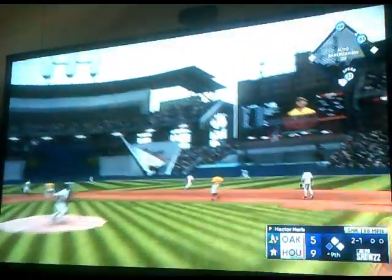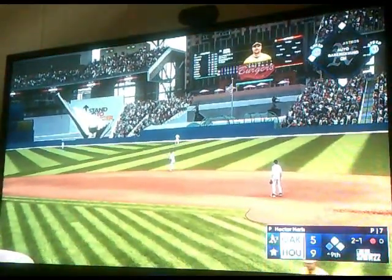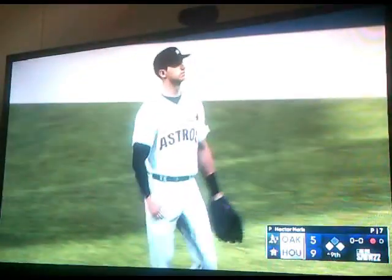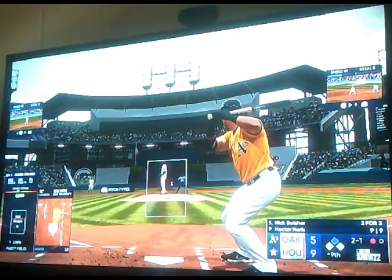Springer into the outfield. Takes the grab. Runner tags up for third, and he moves up. They're not worried because they're up by 4, so that run is inconsequential, unless Fisher does something here. Let's see what Fisher can come up with.